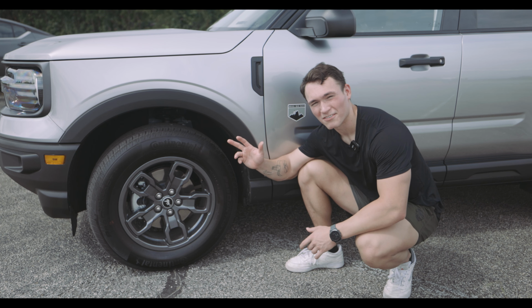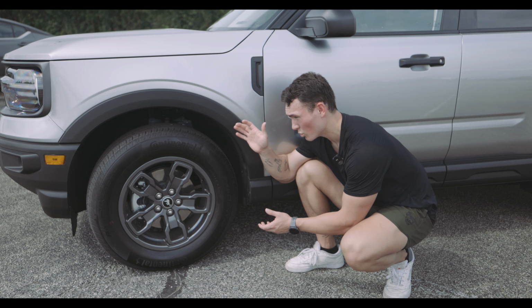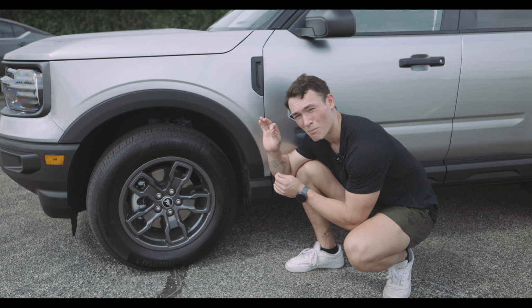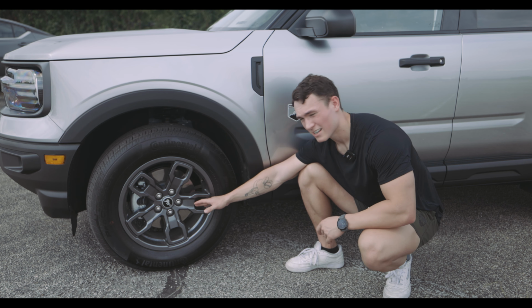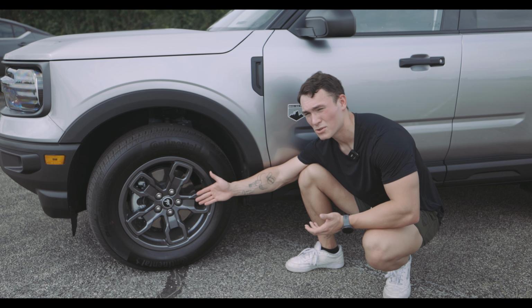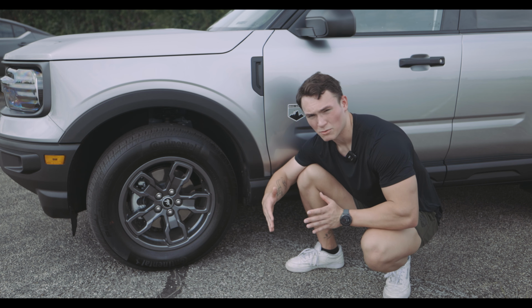Coming onto the side of the vehicle, we have what I think is one of the most beautiful sets of wheels you can get on a modern vehicle. And these are standard. You don't pay anything extra for these. Even if you get the chromies, they're still pretty solid looking. I don't think they're as good as these, but both of them come standard with the Bronco, and you can choose between the two.